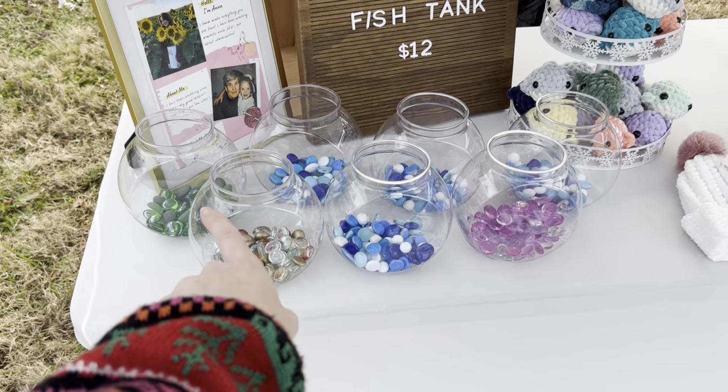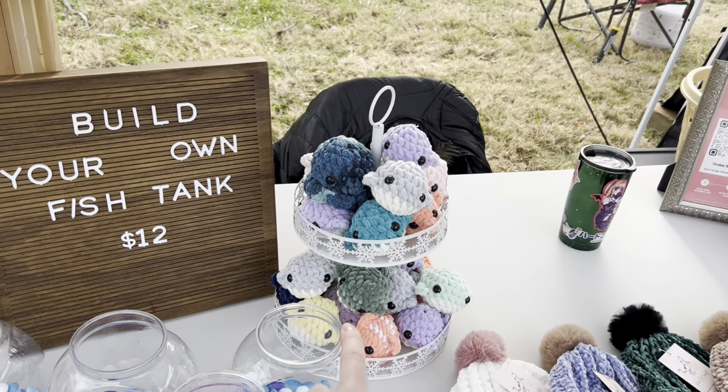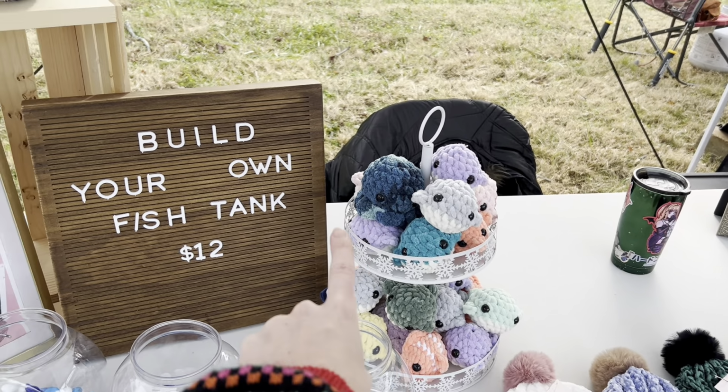So we're all set up. I have an alpaca Christmas sweater, and I'll show you what my booth looks like. I'm doing a build your own fish tank. You can pick what color pebbles you want, and then there's mostly whales, but I still have a couple of Nemos, and there's an octopus, and I have my chickens kind of all throughout.